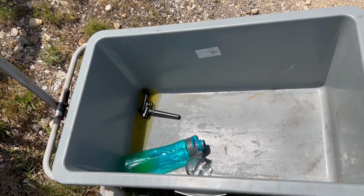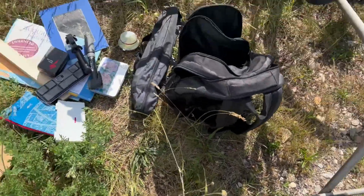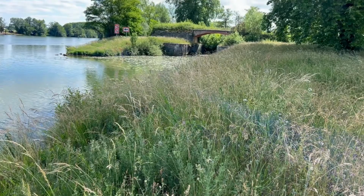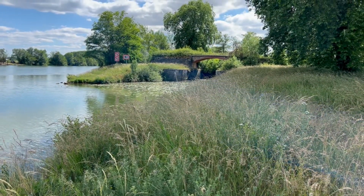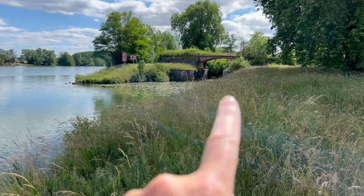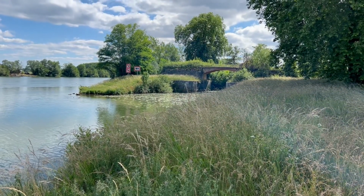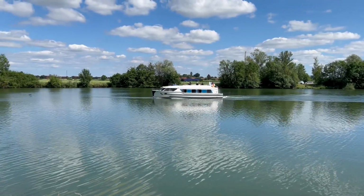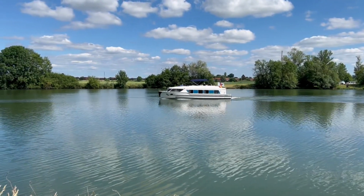Bugger, my drink bottle has spilt, so I've quickly grabbed everything out of my bag, but I'm here anyway. So this is the end of the lock where all the other boats are, on the other side, and this is all closed off, but I think I might just do a quick sketch here to start with. And then I've got a lugger boat going past, chugging up the river. Beautiful day.